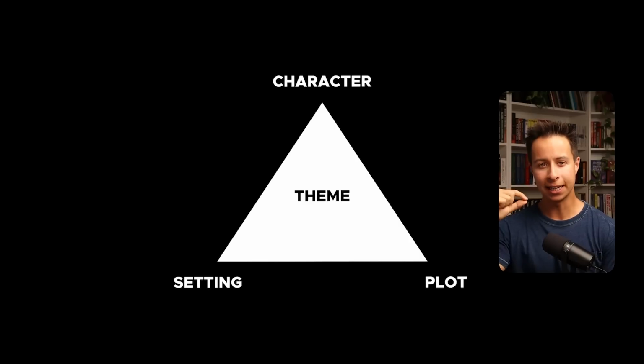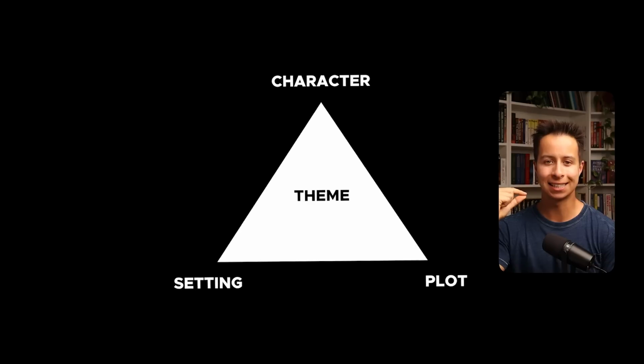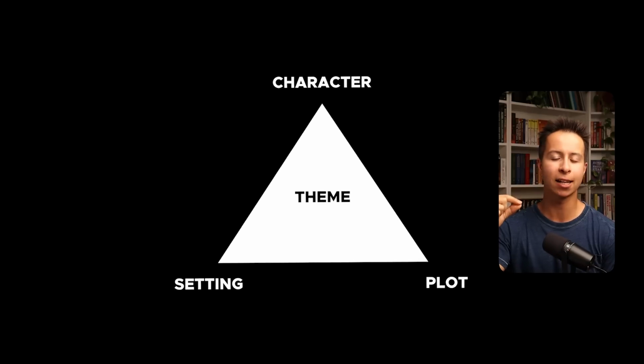And then also, in the middle of character, plot, and setting, there is another element here that is created by the synthesis of all of these things. And that element is theme. And for me, a hugely important part of my writing process is figuring out what my theme is, because once I know what my story is about at its core, it just gives you so much inspiration for how to guide your characters through this world, or what to do in certain moments.